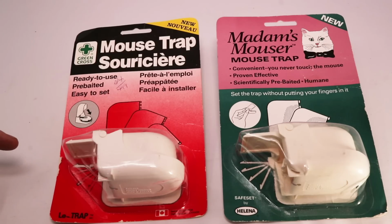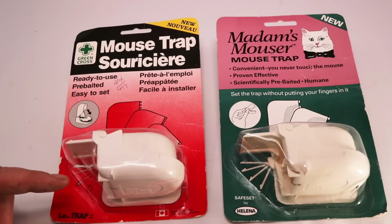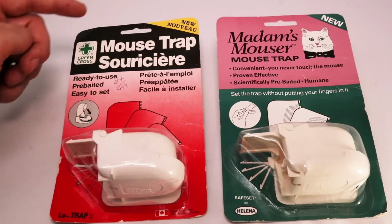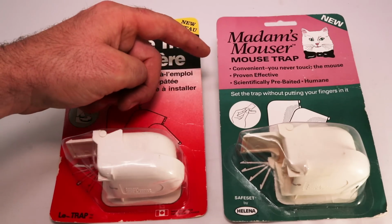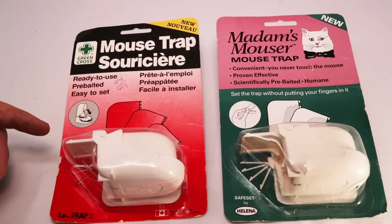Today for Mousetrap Monday, we're going to test out this vintage mousetrap from Canada. It was first patented on May 19th, 1987, and on the bottom of each trap is printed Safeset. It's known as a Safeset Mousetrap, but was also sold under the brand name Le Trap and Madame's Mouser. It says it's ready to use, pre-baited, easy to set, convenient, you never have to touch the mouse, proven effective and humane. So let's take this trap out of the package and see how it works.